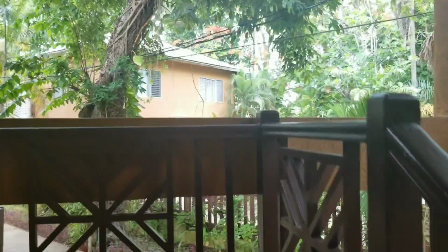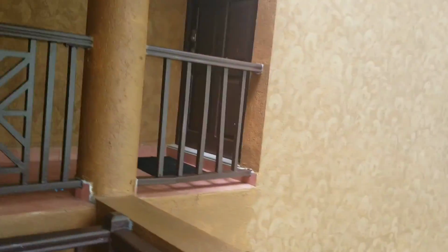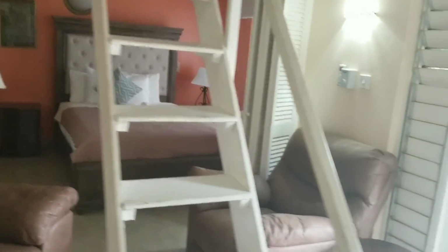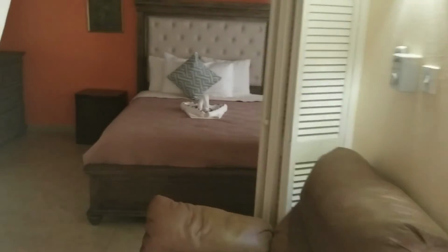So now we're going to go up to the room. So guys, here it is. For those of you who are going to ask me about an elevator, this is a small property, so it wouldn't have an elevator. Just a few steps, not a lot, and you reach. So this is room 16. Let's go in. As you walk in, you see a mirror right here. There it is. Then you have this nice painting on the wall. This, I believe, is one of the lofts. Yes.